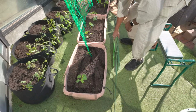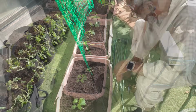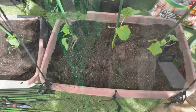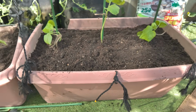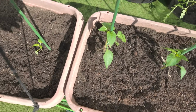I'm going to stake these while they're young so that I don't disturb the roots when they get older. Okay, I think these look good. The spacing looks good. And they've got plenty of depth, I hope. I think so. And I left the space open here just to plop something in there, just in case.